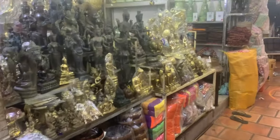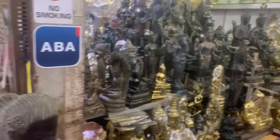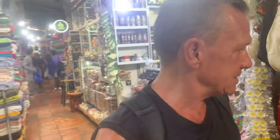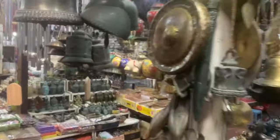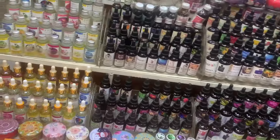Here we're getting to the kind of touristy antique, sculpture stuff like this. Interesting Buddha sculptures and whatnot. So yeah, Buddhism sculptures and stuff like that. So let's see if we can find the bracelets. Feels like I'm getting close, but I still can't see them. But very nice, isn't it? They've got all kinds of herbs and oils and stuff here.